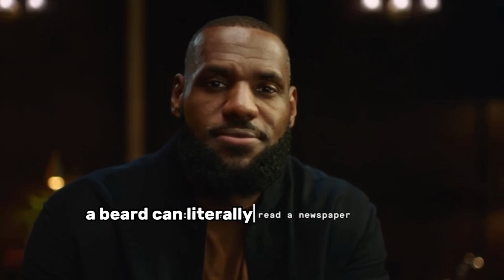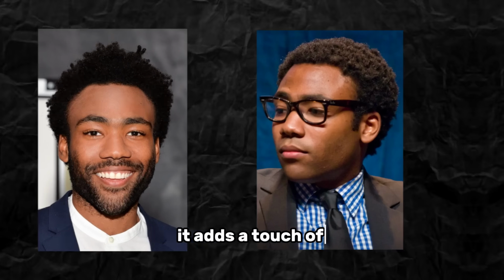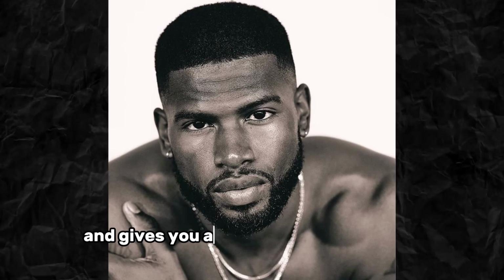A beard can literally be a game changer for black men. Honestly, for men of any race, but I think specifically for black men, we usually look better with a beard than without one. It adds a touch of maturity, sophistication, and confidence, and it highlights your facial features and gives you a more distinguished look.